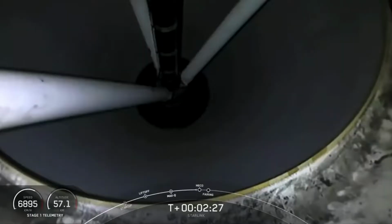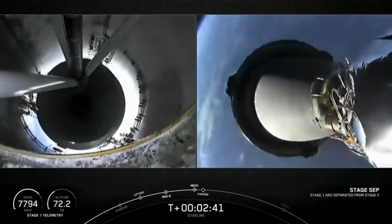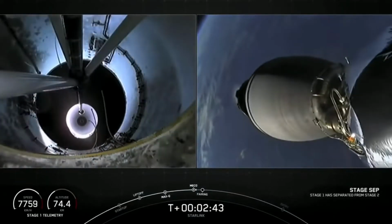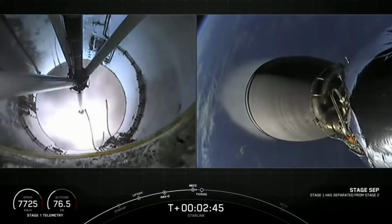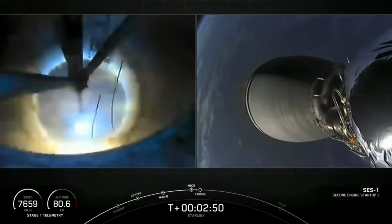Fairing deploy shortly after SES-1 as well. This is a linear view from inside Stage 1. The camera is pointed at the farce hole of the second stage. Stage separation confirmed. MVAC ignition.